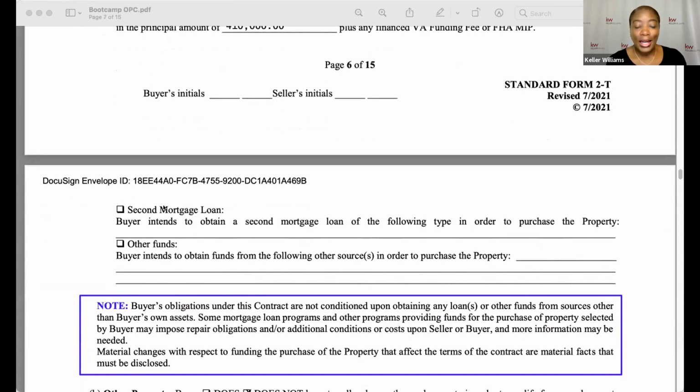The other portion that I like here is that they've broken out a second mortgage. A lot of times, if a buyer is obtaining a loan using down payment assistance funds, that can be a second loan against the property. So that box may need to be checked in that specific instance, if they're obtaining maybe a down payment assistance or something to that effect. And the last box notates other funds, if the buyer intends to obtain funds from other sources. If they are, then they would include that there.